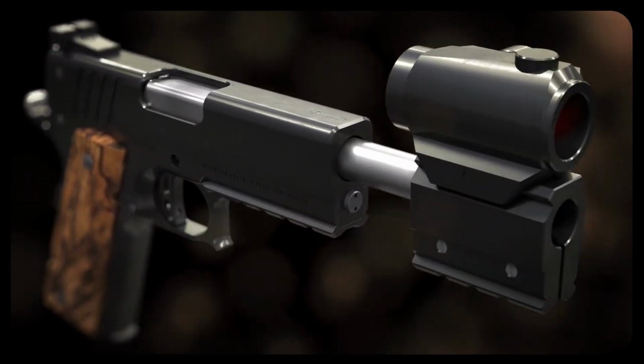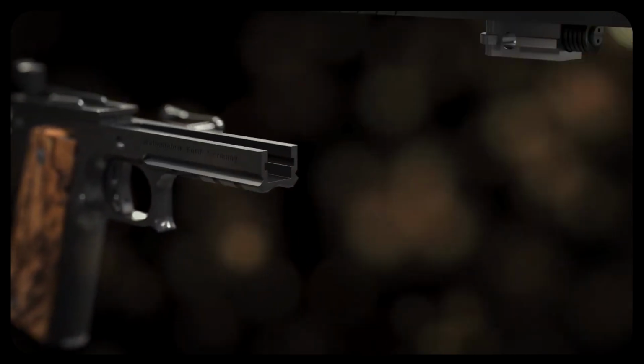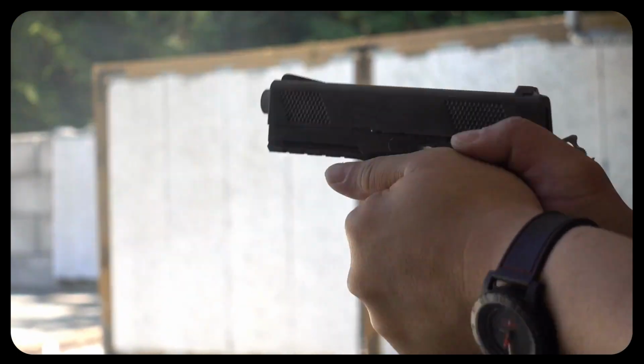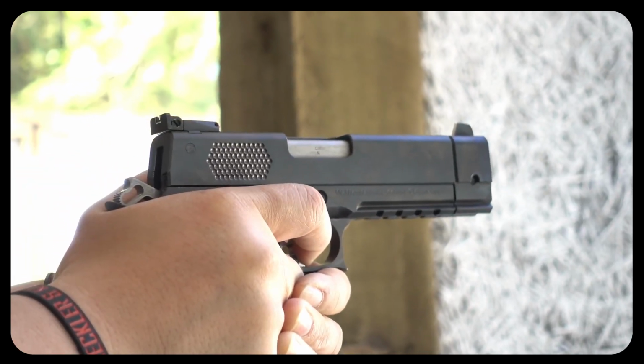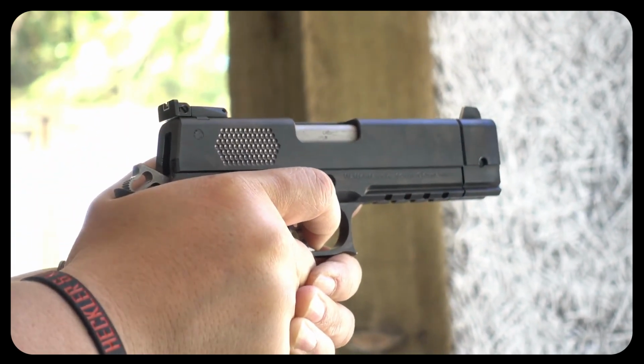In the right hands, though, it behaves more like a refined instrument than a standard firearm. That unwavering barrel helps you stay accurate, and the smooth recoil impulse builds confidence shot after shot. It's built for serious shooters who want something out of the ordinary that truly emphasizes precise hits on target.